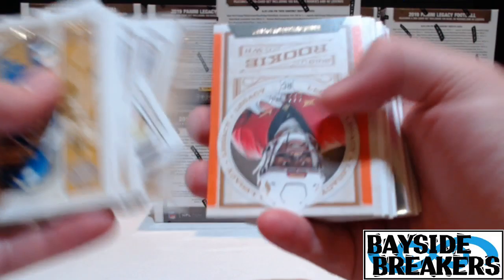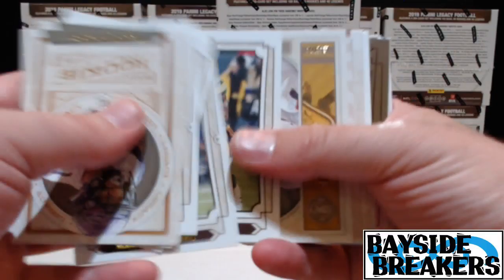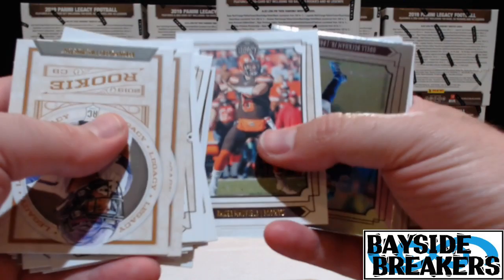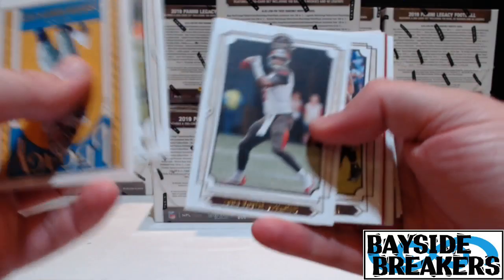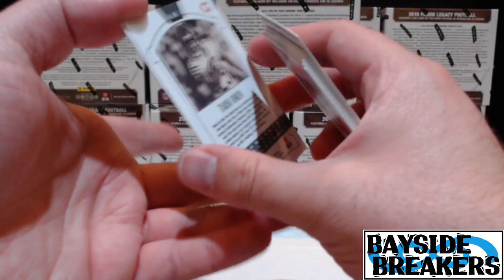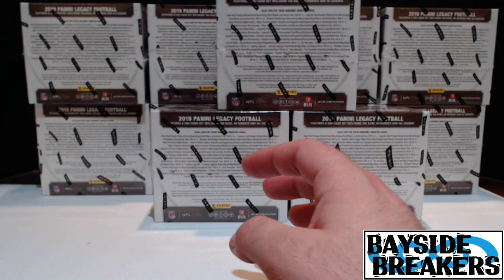We got an orange parallel on the rookies. Hakeem Butler, this is going out to the Cards. That's numbered to 199 on the Hakeem Butler. Another premium edition here, that's ODB for the Browns. How about a red parallel here for the Bears? Tariq Cohen to 299. And that is it for box one.